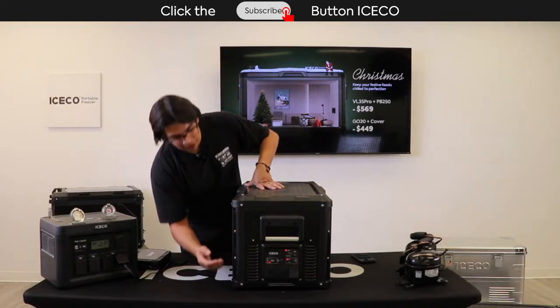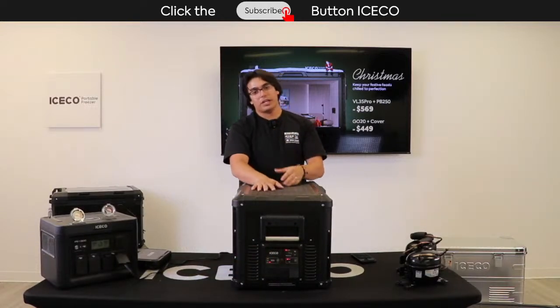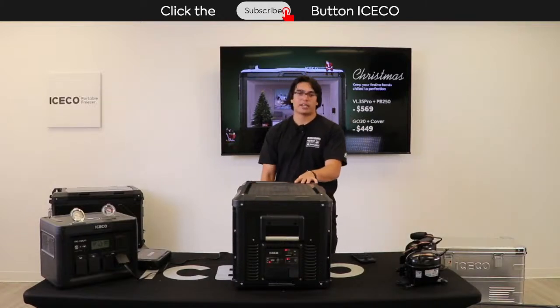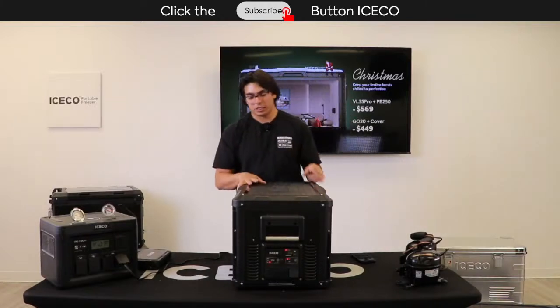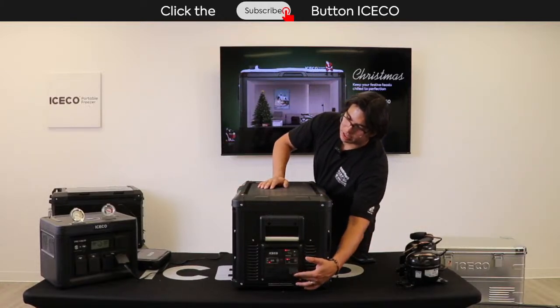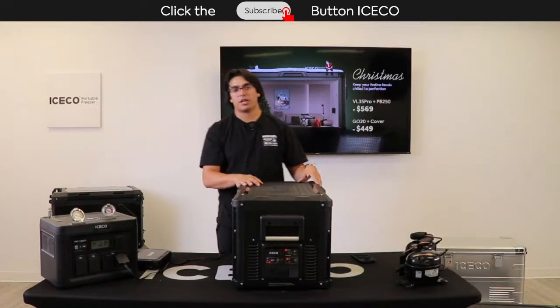And then for the display, as you can see, it's just very simple. You're going to have an AC and DC port for plug-in, USB on the front side, and then another DC port on the back side. So 2 DC ports, 1 AC port, and then you're going to have 2 USB plug-ins right next to it over here. So still a lot of features that come with the VL35.